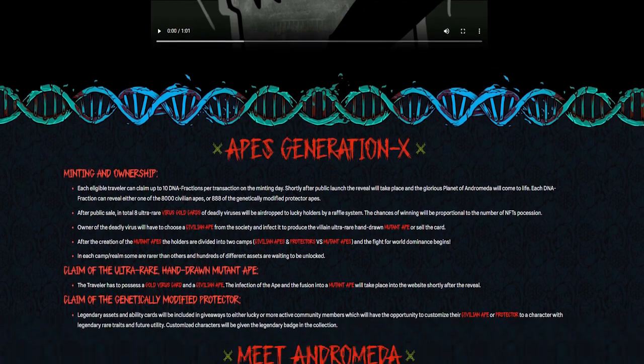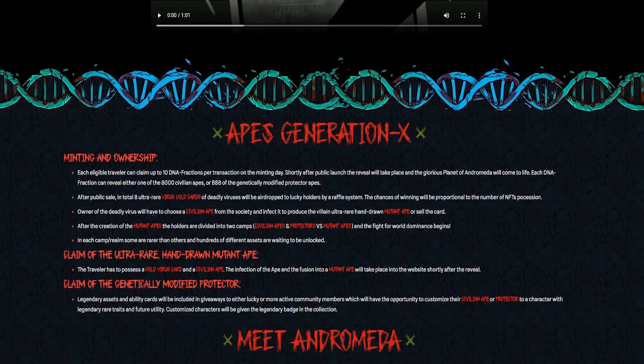So what is Apes Generation? Minting and ownership. Each eligible traveler can claim up to 10 DNA fractions per transaction on the minting day. Shortly after the public launch, the reveal will take place and the glorious planet of Andromeda will come to life. Each DNA fraction can reveal either one of the 8,000 civilian apes or the 888 genetically modified protector apes.